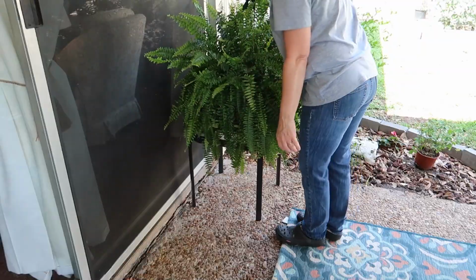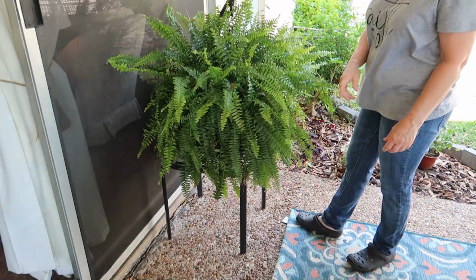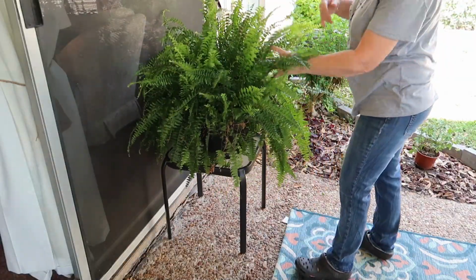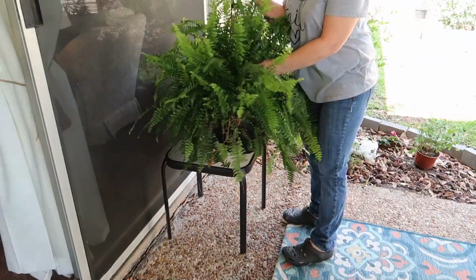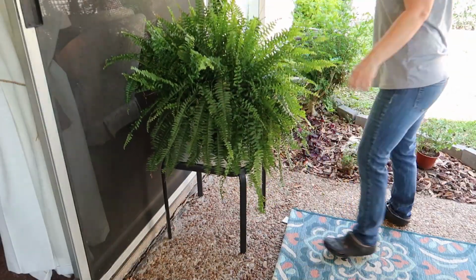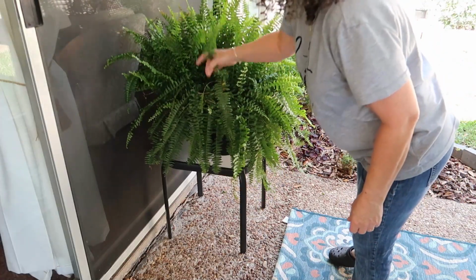I have 3 ferns to use out here, and I actually bought them the same time that I did my front porch makeover. So between then and now, the wind has been terrible here in South Texas, and these ferns have really taken a beating. So I'm trying to position it in a way that it can start hopefully repairing itself.